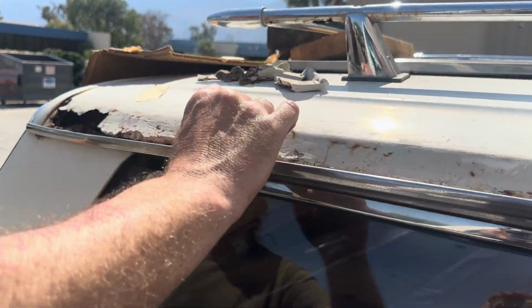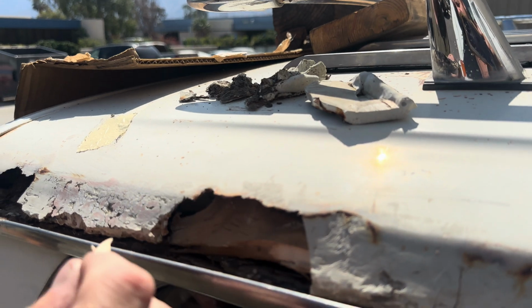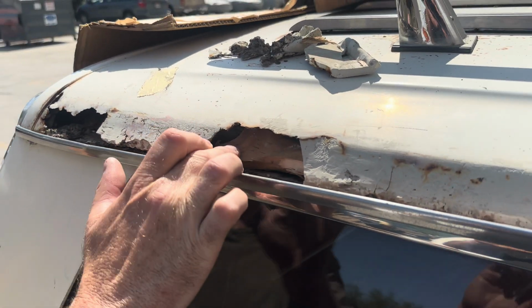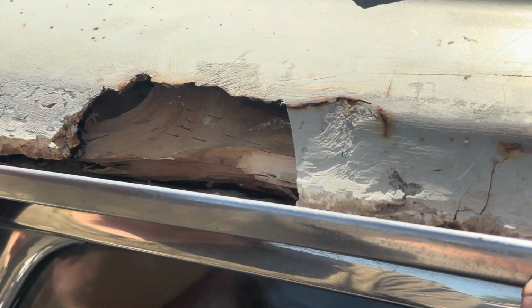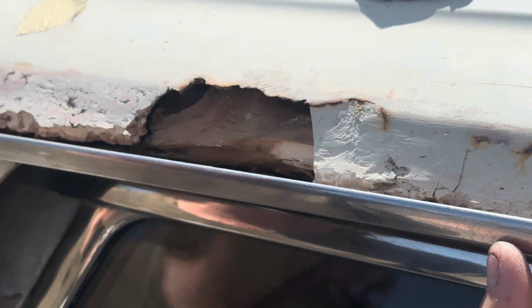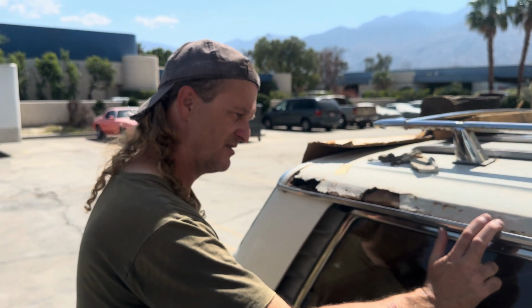Because even the wood itself, well, it shouldn't be there anyway, but it's dry rotted. This is insane. From what I can tell, until I start really smashing that out, there's no way I'm going to know. This is nuts. Yeah, it's absolutely crazy.